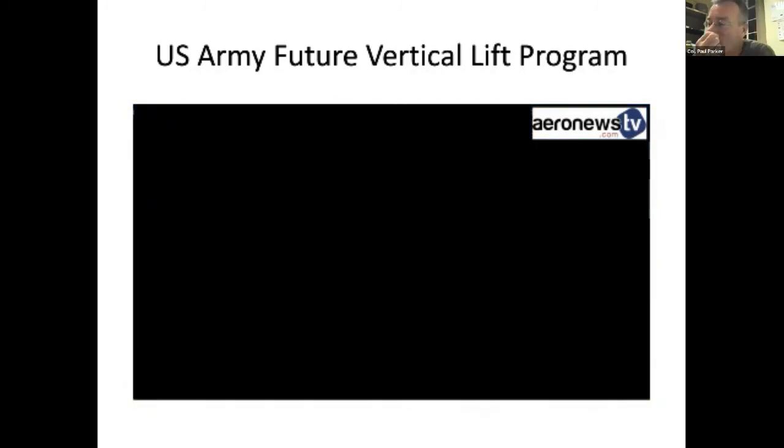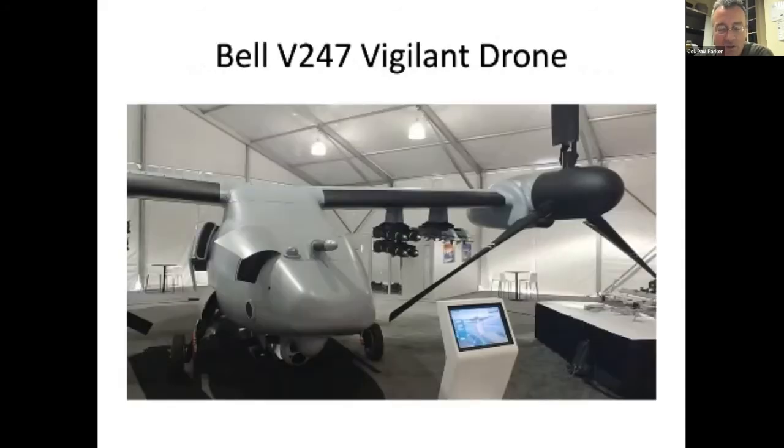What's interesting about those is, if you know the CV-22 or MV-22 Ospreys, the whole engine rotates. With these, just the gearbox rotates. The 247 Vigilant drone is the slightly down-market version, a drone based on the same technology. It's called the 247 because it cruises at 247 knots, which is just about 280 miles an hour.